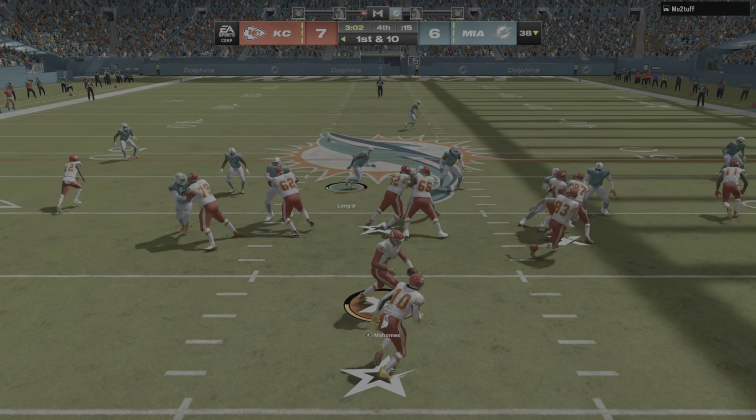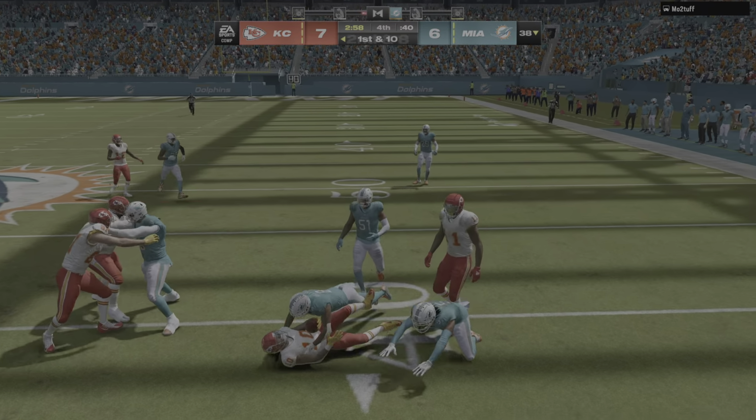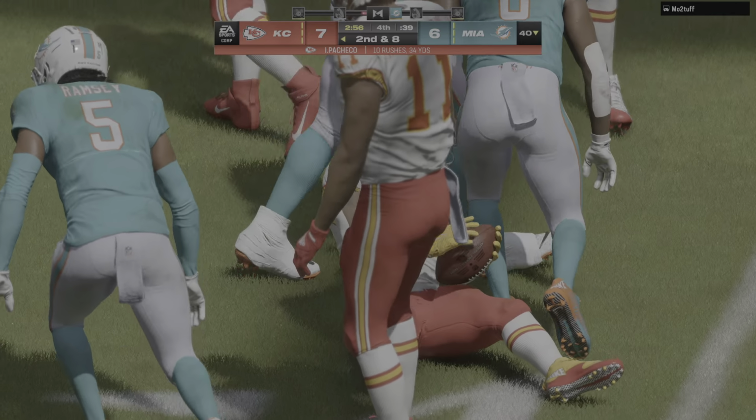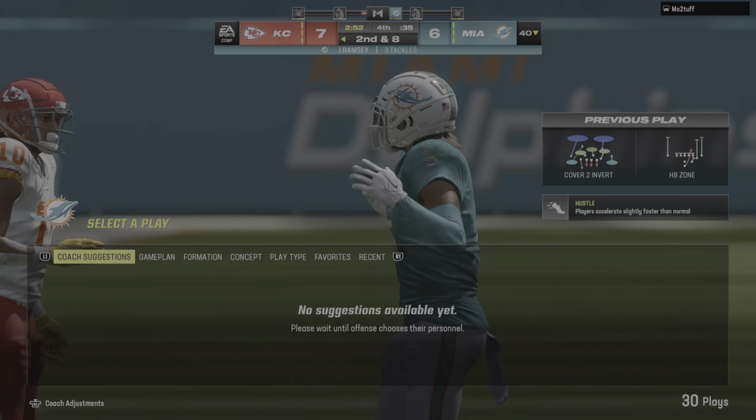Guys, we got to get no less than a 3 and out. Let's get off the field. Instead, they can't find any traction towards doing that. Right now, they're just getting muscled all over the field and getting pushed down it.